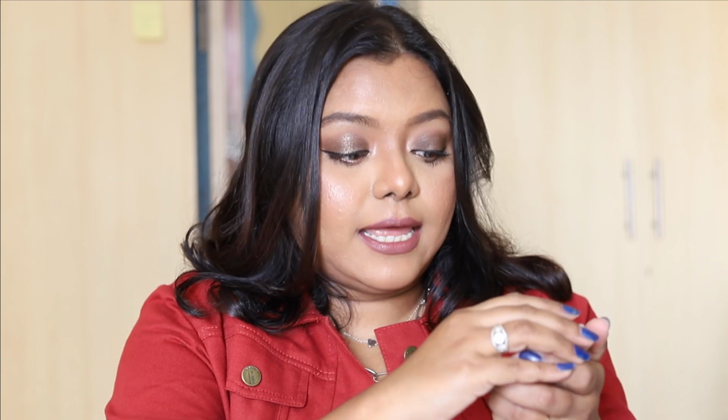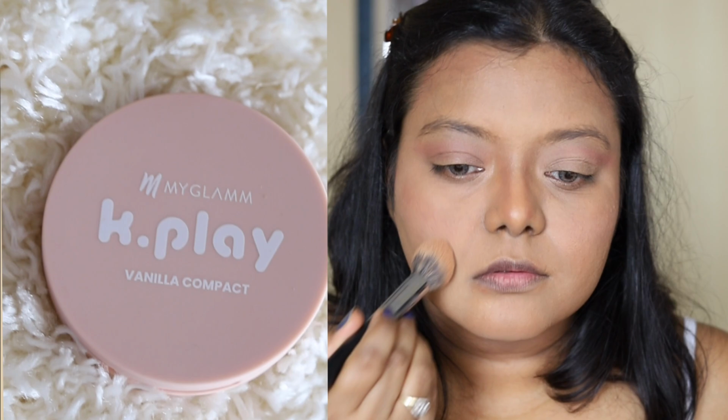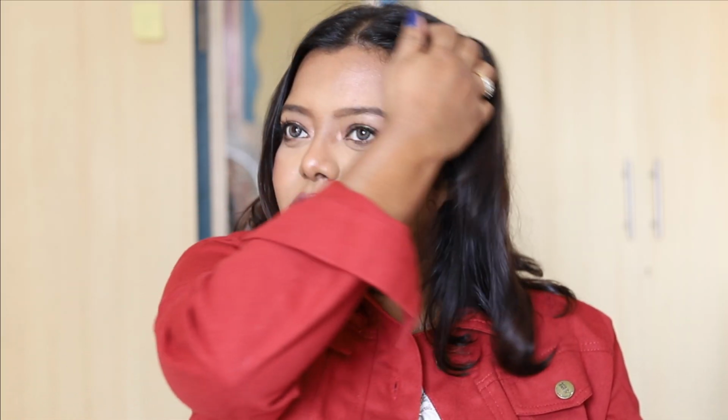Next I have got this compact powder. This is from MyGlamm, the K.Play Vanilla Compact, in the shade French Vanilla. I wanted to try products from MyGlamm, and I did not know which one to buy.